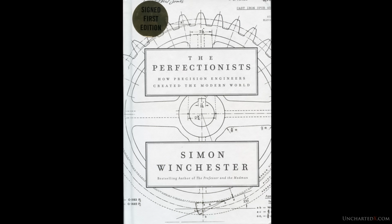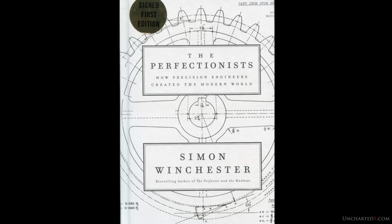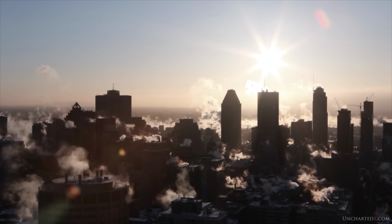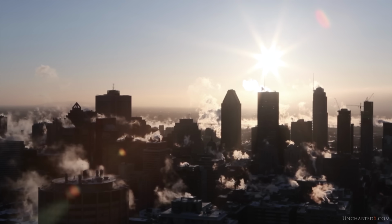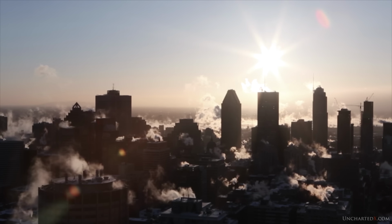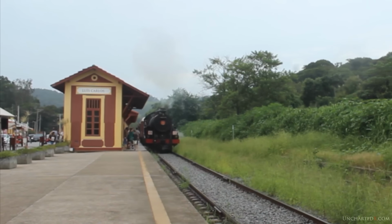I recently read a book called The Perfectionists: How Precision Engineers Created the Modern World, written by Simon Winchester. It was recommended to me by Philip Adams in a brief email discussing the precision of the Serapeum. In this book, Winchester describes the rise of the modern pursuit of precision, beginning with its origins in the 18th century in England with the birth of accurate chronometers and developments in cannon manufacturing for the Navy, and also in the progression of the steam piston engine.